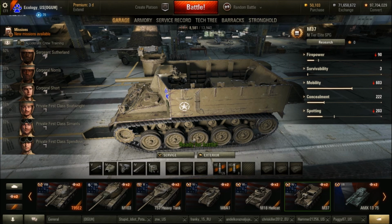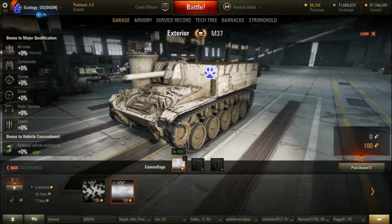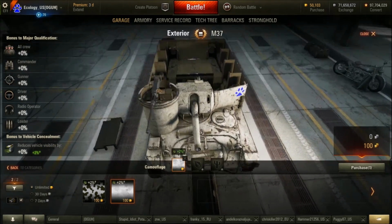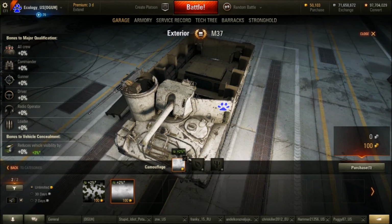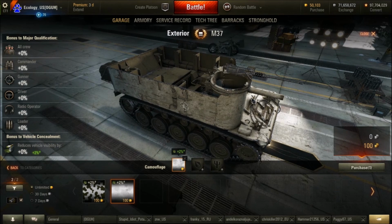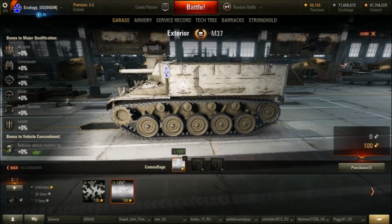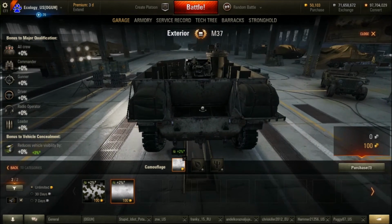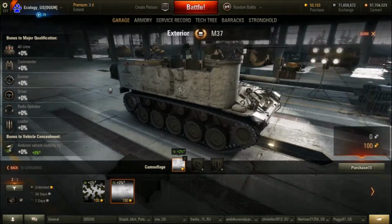So here's the M37, an artillery piece based on the Chaffee chassis. I can't get over that. But you got some nice weathering around here on the lower plate. Around here. The turret ring, or the ring for the 50 cal, would be weathered, of course, because it would spin. Some scratches along the side. Some weathering around the engine bay. Some around here. Some down here. A lot of weathering. Some scratches down the side.